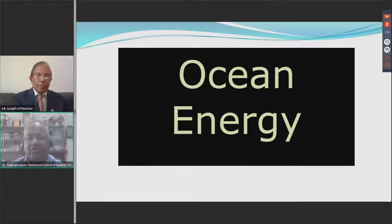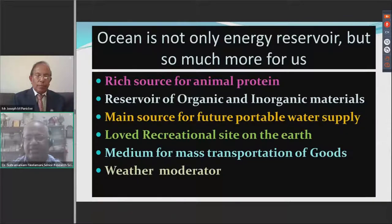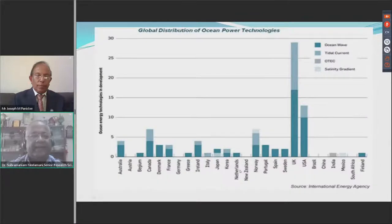Now if you go to ocean energy, quickly I will skip some of the things. In ocean energy technology development, many countries around the world are involved, including India. But some of the countries are spending a lot of money on research, like the UK, USA and Canada. They are spending a lot of money for research, and here it is India, it is here.